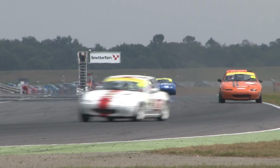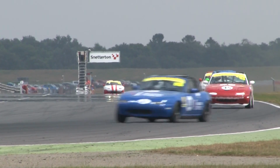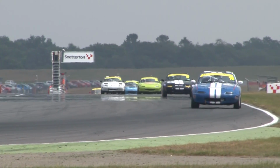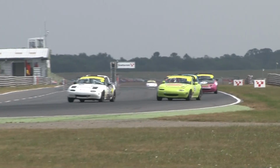Back to the first corner, seeing the cars flash through. Rhys Jenkins in the orange car, number 63. Just off the back of Charlie Charman, good to see Rhys Jenkins at the sharp end. And the rest of these guys all flashing through. That was Callum Edwards in number 123 there. Good to see Callum.